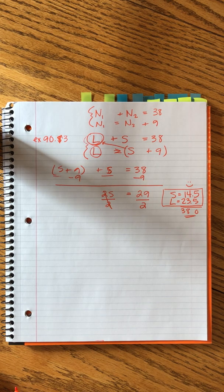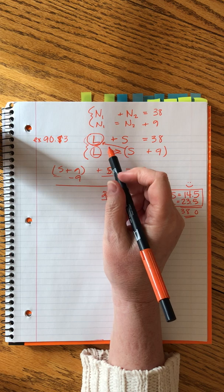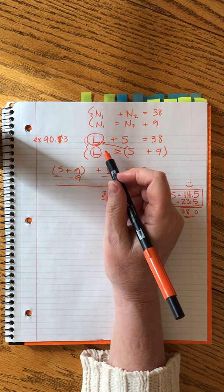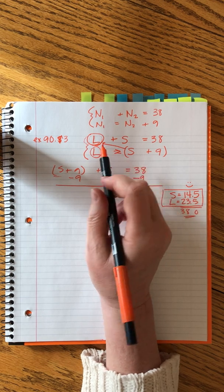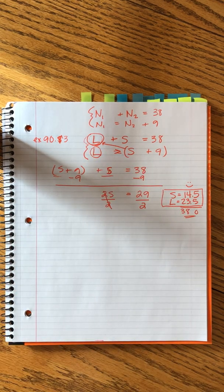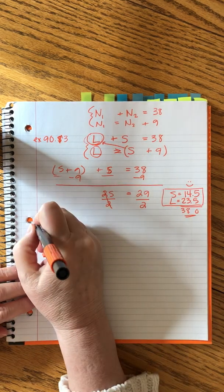Okay? Don't let John switching the variables freak you out, but if it makes sense, when we're saying one is larger, one is smaller, one is greater, one is smaller, go with whatever feels easy to you.